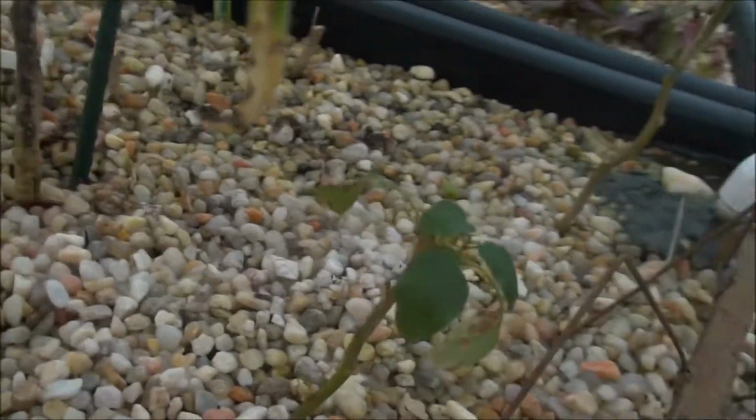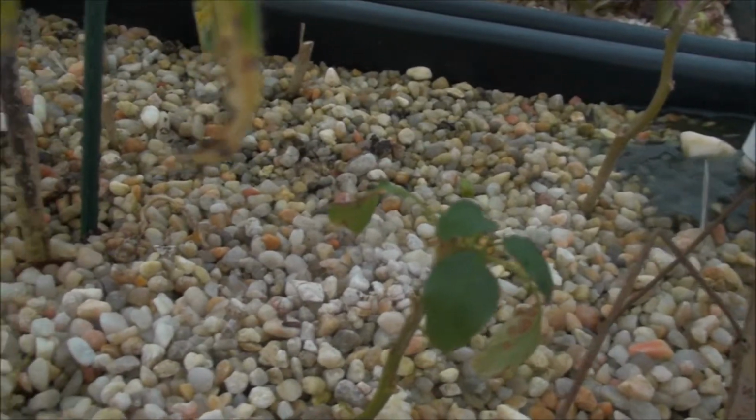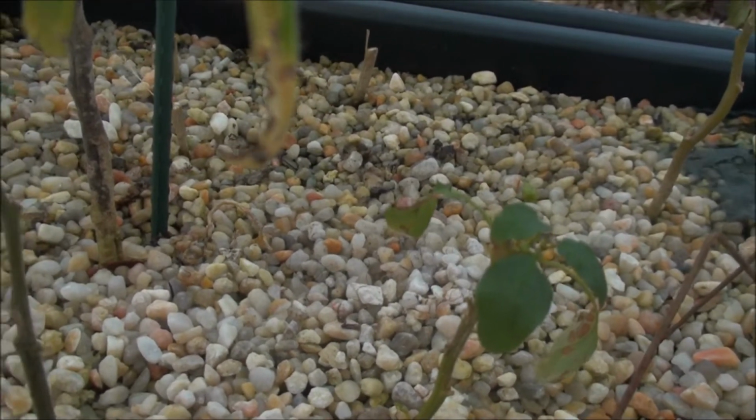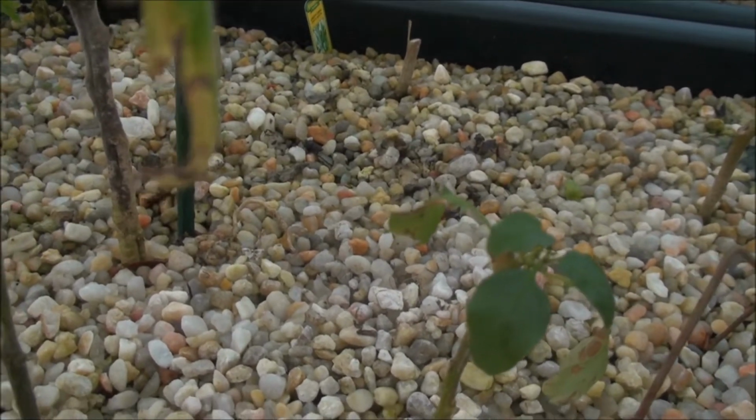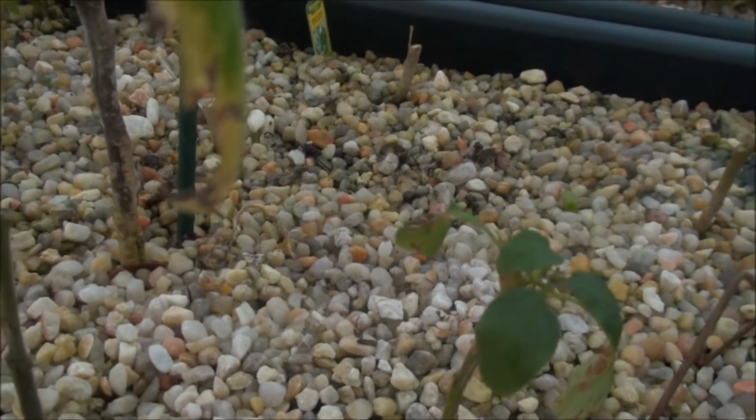This little tiny pepper looks kind of crappy, but it's got some green growth coming off of it. So maybe there's still promise. It's two-thirds of the way through December. I doubt that that thing's going to make it any.